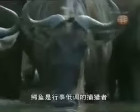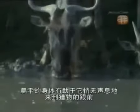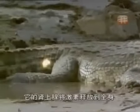Using the powerful tail, it steers its muscle-packed body towards the bank. A croc is a low-profile predator. The flat shape allows it to creep up right underneath its victim's nose. Its adrenal gland sends steroids round the body in preparation for a strike.